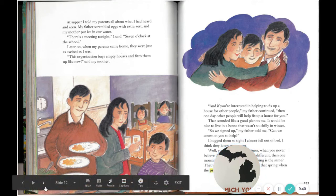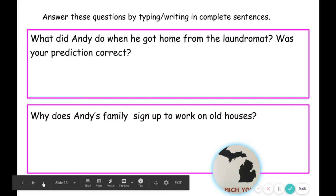All right. I've had those times where I didn't think anything was going to change and then everything did. All right. On this slide, number 13, you're going to answer these two questions. What did Andy do when he got home from the laundromat? And was your prediction correct? And the second question, why does Andy's family sign up to work on old homes or old houses? Why do you think? Explain what's happening in this story. All right.